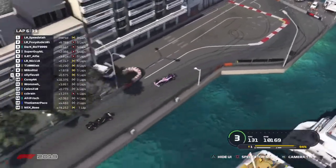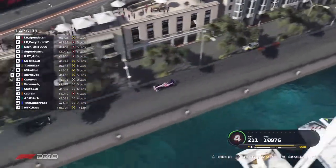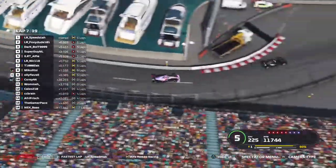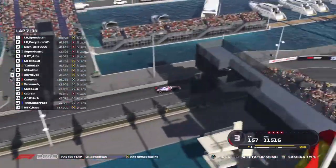Getting the helicopter shots as we run towards Tabac. Get an idea of just how narrow this circuit is through this sector. The car barely has enough room to make it through. And just see the sense of speed as well that they carry.